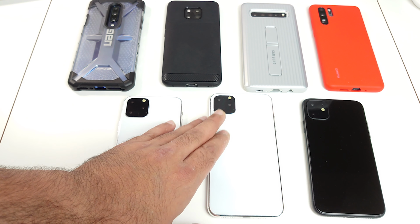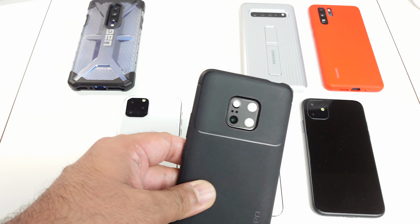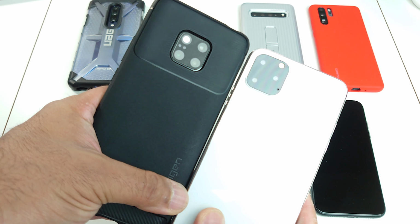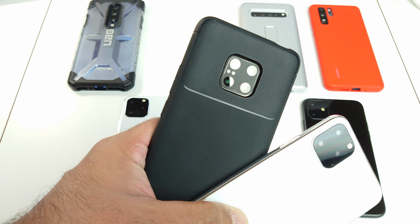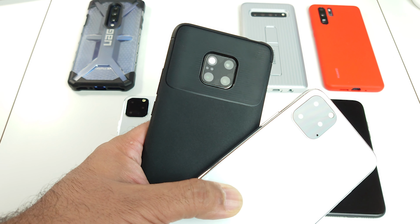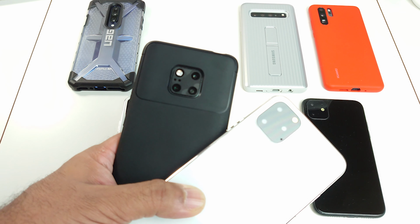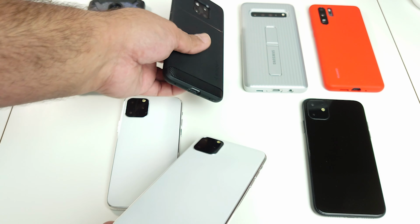Now, if you had to go with the square, okay, why not go with this style where it's in the middle from the Huawei Mate 20 Pro? This looks a lot more classy. And look at that. Look at this. Ugly as sin, the iPhone. Why didn't they centralize it, or at least put the cameras and the flash in a nice equal position? God knows, it's very, very weird.